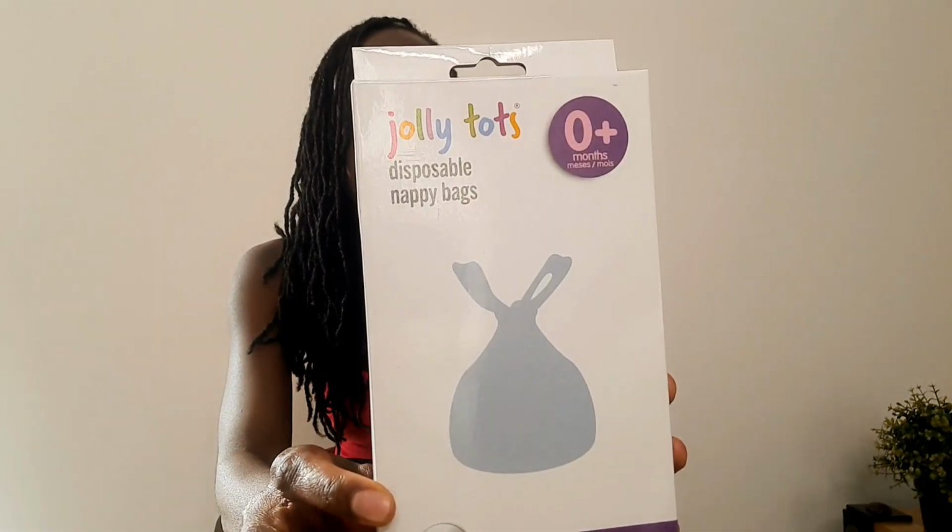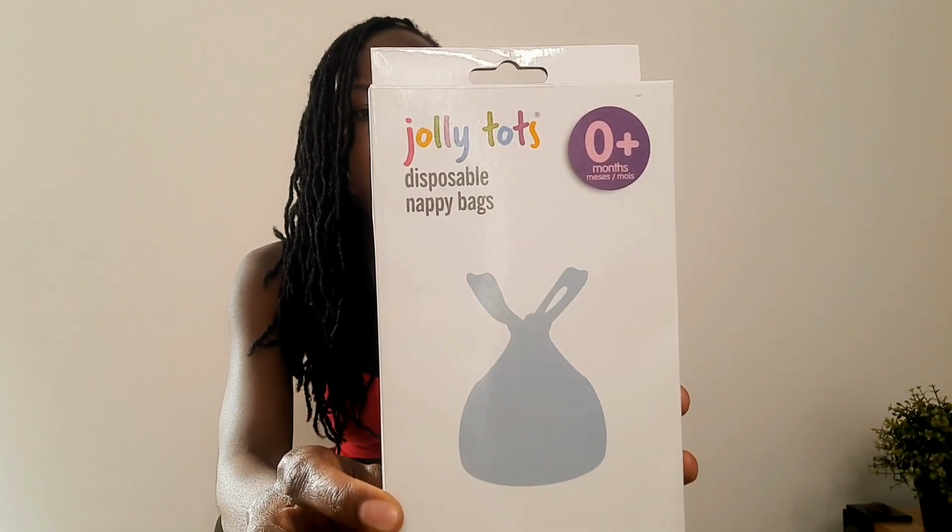So recently, I think sometime last year actually, I walked into ShopRite at Waterfront, which unfortunately has now closed. Maybe one would check the other ShopRite branches. And I got these. They are called Jolly Tots. Jolly Tots disposable nappy bags. And they're awesome because you have 150 bags in here.